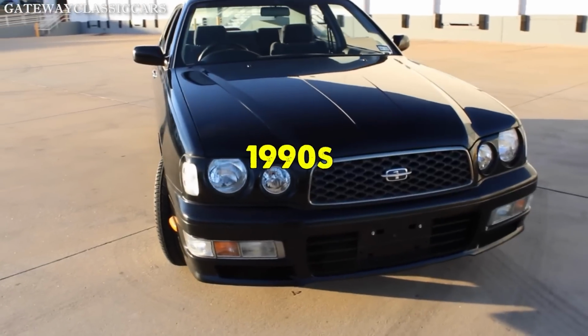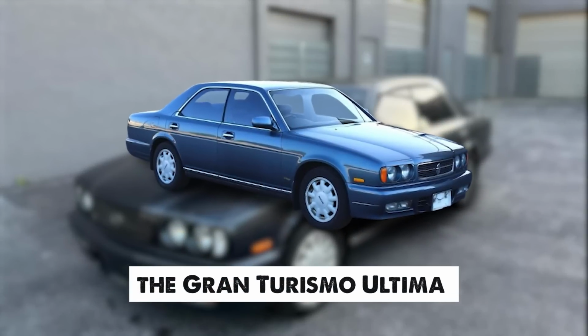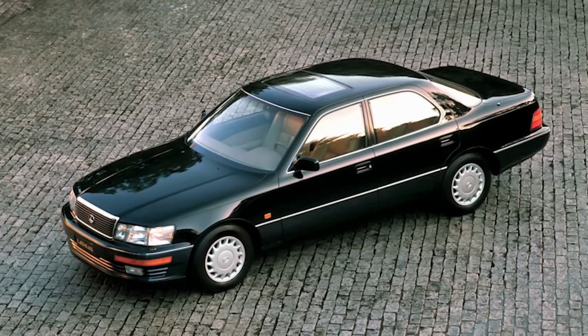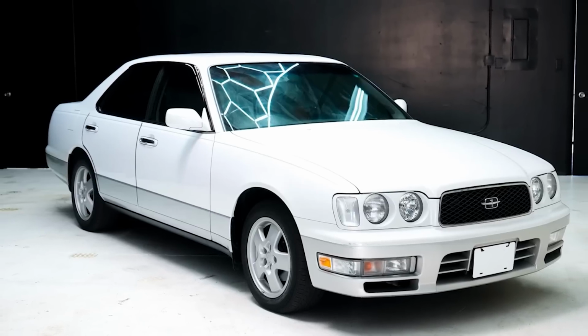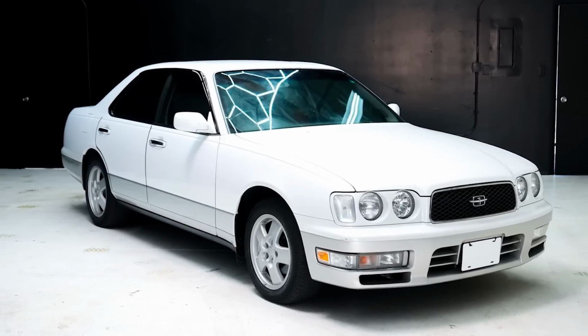But it's the 1990s version of the Gloria, specifically the Gran Turismo Ultima variant, that truly captures our attention today. This wasn't just another Japanese luxury sedan, it was Nissan's statement piece, a vehicle that showcased everything the company had learned about building premium automobiles over the previous 3 decades.